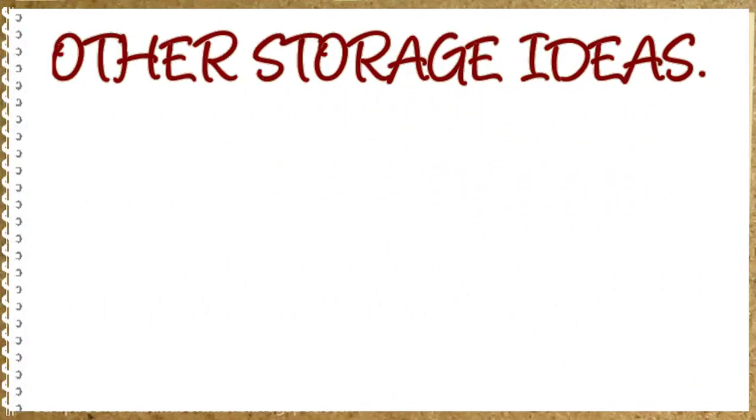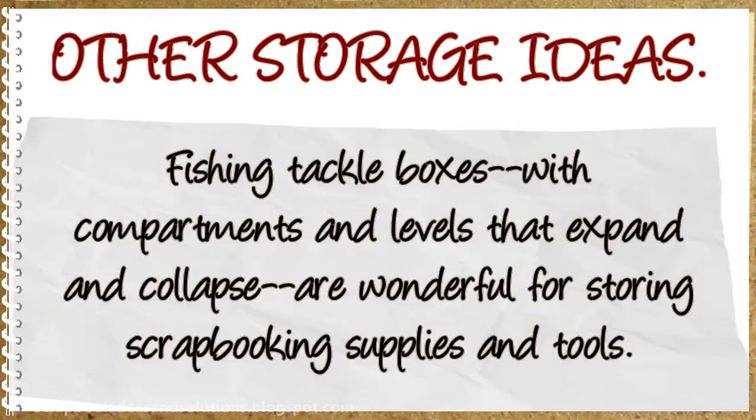Other storage ideas: fishing tackle boxes with compartments and levels that expand and collapse are wonderful for storing scrapbooking supplies and tools.